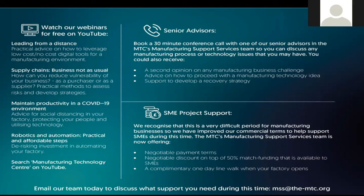And if you are an SME, a small and medium enterprise, that's the 250 employees or less criteria, then we do have access to grant funding that effectively offers you a 50% match. And we are also very conscious at the moment that smaller businesses in particular are having cash flow issues, so we are being a little bit more flexible than usual to try and help ease that burden and see you get the returns as fast as possible. So it can be negotiable on payment terms, etc.